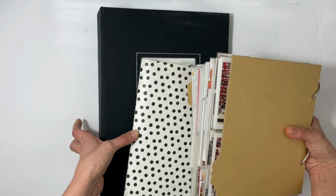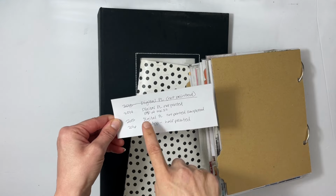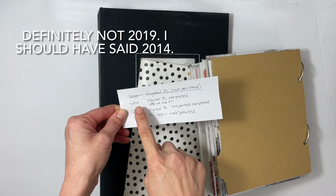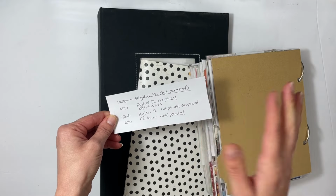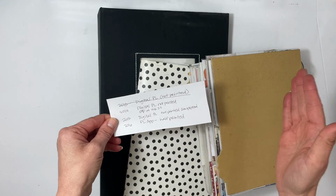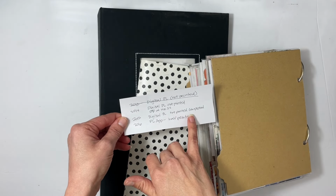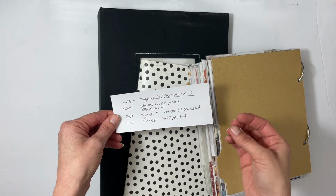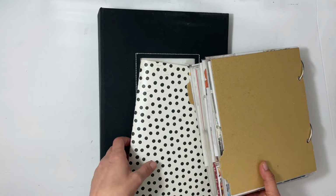Okay, these are the Project Lives that I need to finish, and I guess it's not as much as I thought. I did look up the Project Life that I didn't print, and I did notice that 2019 is not printed, but I stopped at week 22. So I might just do a simple photo book for the rest of the year. Just simple photos, I mean. 2015, it is completed, but it is not printed. And then 2016, I showed you, it's only like half printed. So it's not as bad as I thought, which is great.